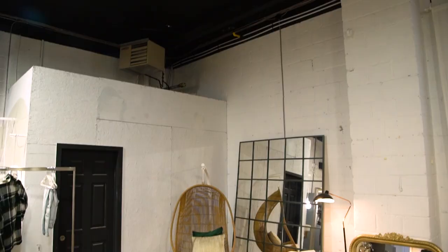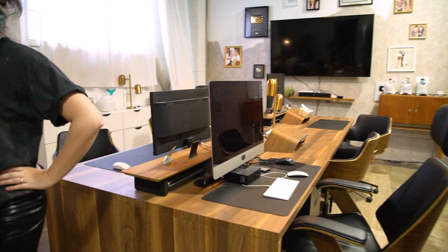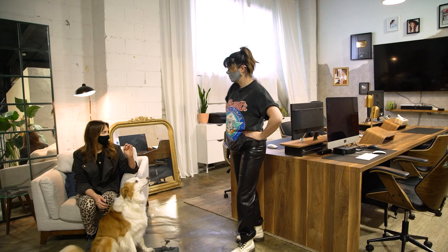Our team has grown even more. We have another member, so I think we need more sitting space. And now we need to be mindful of spacing out more too. So I think it just makes sense to bring those chairs in here.